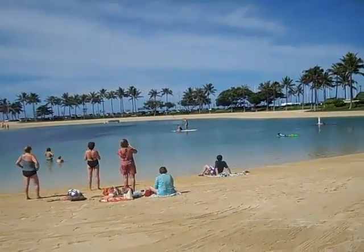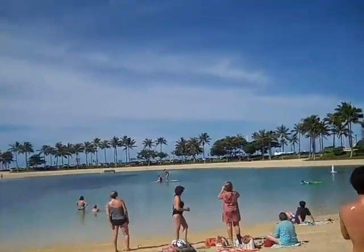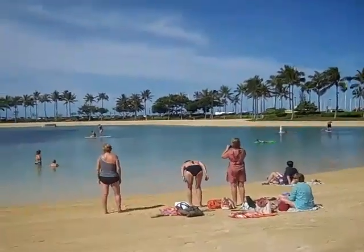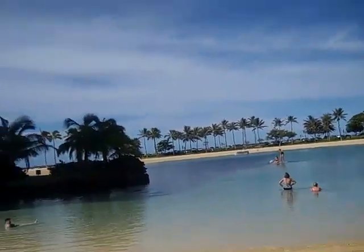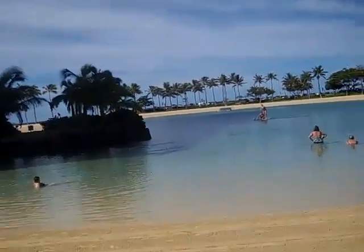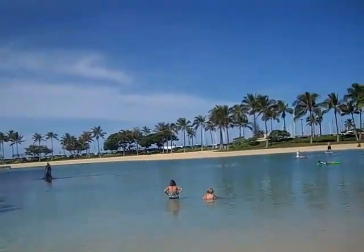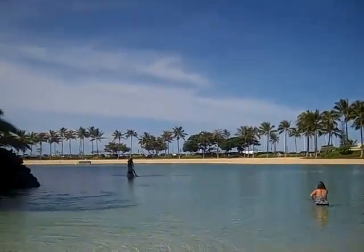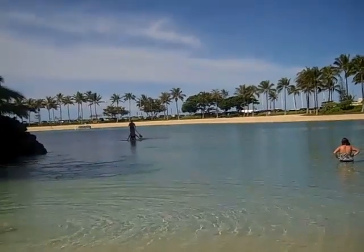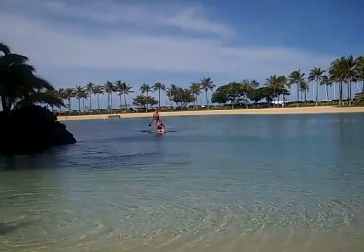Yeah, this is the little lagoon that's right in front of the Rainbow Tower that you can get the longboards on to paddle around in. And it's got this little island out in the middle. So if you really don't want to go into the ocean, these girls are acting like they're gonna fall off.